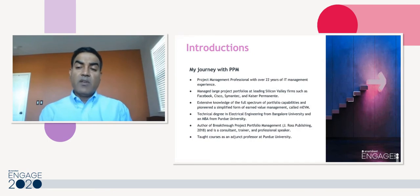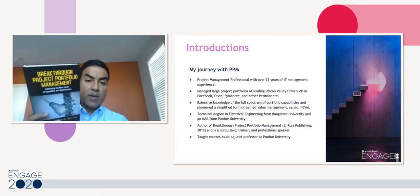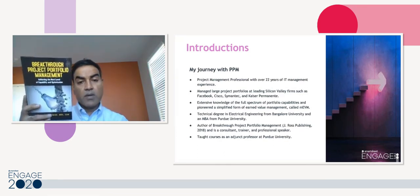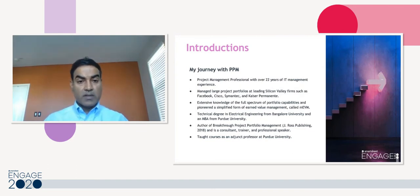And by way of education, I have a technical degree from Bangalore University and also an MBA from Purdue. And I've also written a book on portfolio management. This was Breakthrough Project Portfolio Management. I wrote it in 2017, and it's been very well received. So much so that I've now written a second book on portfolio management, and this one is a lot more detailed. It literally holds your hand as you walk through what you need to do to set up a portfolio. So now let's look at the key building blocks of a portfolio, and I'll walk you through the important components.